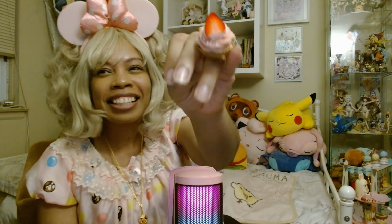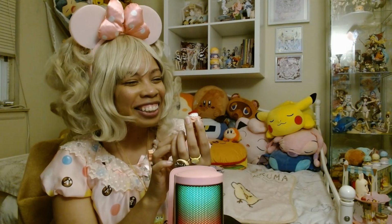Next, I got this little Mont Blanc sort of ring. It was just so cute and it was so cheap. So I just had to get it. It's so big. It's so cute. I love the little strawberry. Oh, I love this so much. And I really need more pink stuff. I don't have a lot of pink. That's one thing I need to work on, is more pink accessories.